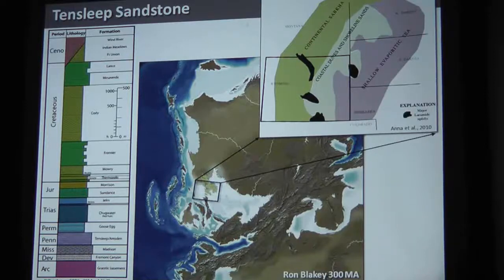And that resulted in the deposition of carbonates and evaporites in the shallow evaporitic sea, coastal dunes and shoreline sands across the middle facies tract, and then finally continental sabkhas on the west side. And the area that I'm going to talk about is right in here, in between the coastal dune sequences and the continental sabkha domain.